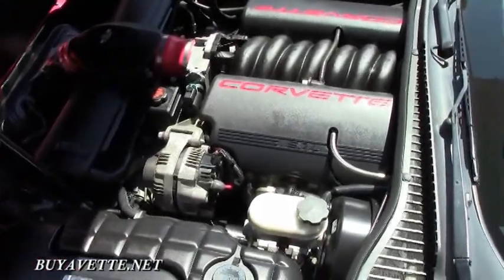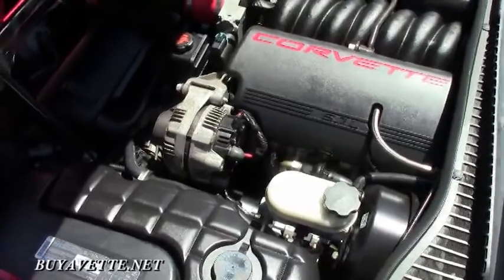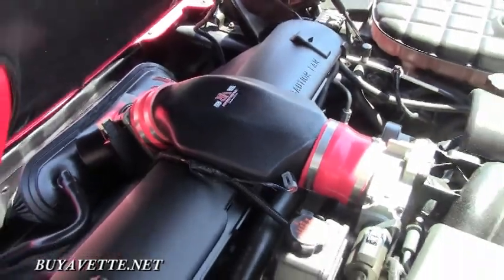So this is the LS1 V8. It's got a Vararam air intake on it, which creates 375 horsepower. It is an automatic transmission.